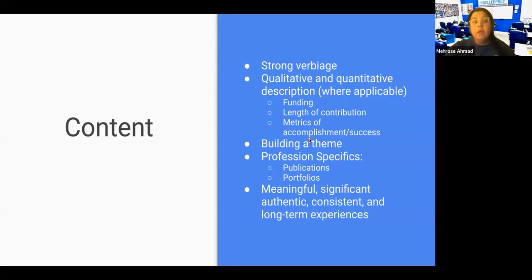So it's important to just think about the type of activities you want to do, the types of things you want to get involved in to build that theme, or again, just to convey who you are, where your interests lie, etc. Just a quick point, certain professions may have specific items that they may want to include on the resume. As an example, these can include publications or certain links to portfolios that may be relevant.